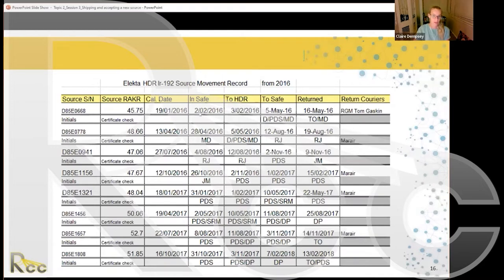So you can see in this top line, the source was calibrated on the 19th of January. We received it on the 2nd of February, and then we installed it into our afterloader on the 3rd of February. Then on the 5th of May, we took the source out of the afterloader and put it back in the safe. And then on the 16th of May, the source was returned, and here was the courier's name, and this was the courier company that took our source from us.